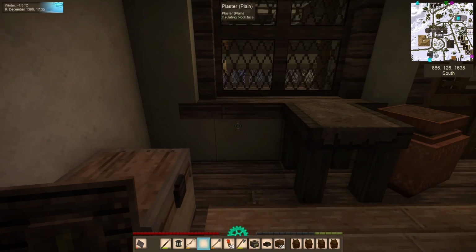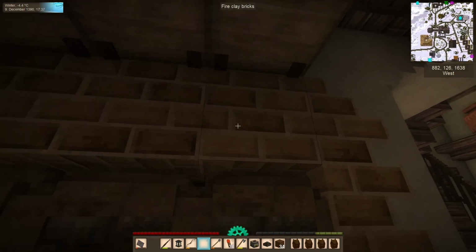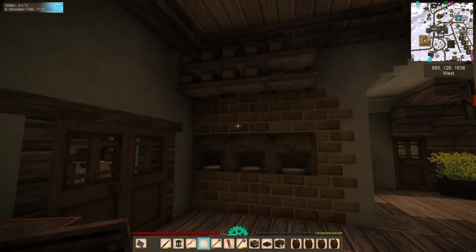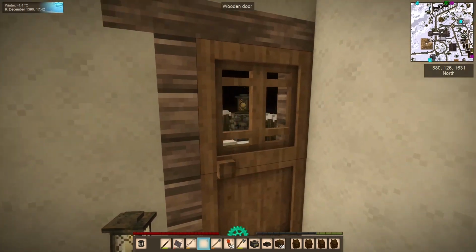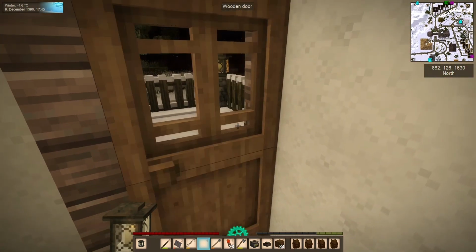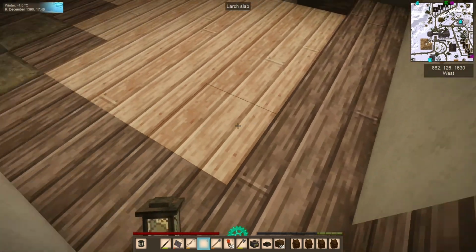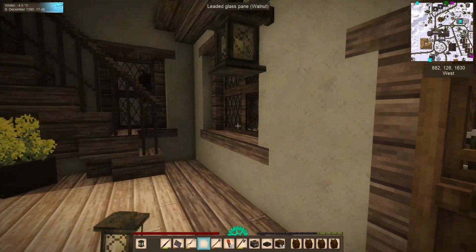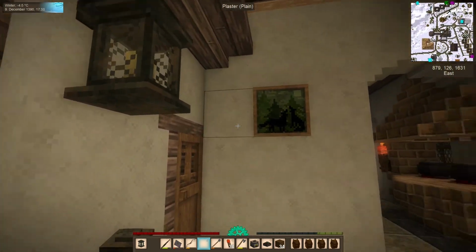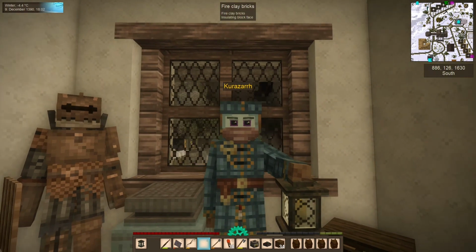Like, we could use some more counter space here, and I feel like there's some additional details we could add to the fireplaces. Since we did the makeover to the guest house, I also thought it would be kind of fun to have a little shoe area right here in our main house. Maybe not exactly the same, but at least similar. So that is today's goal, and I think that we should get started on it.